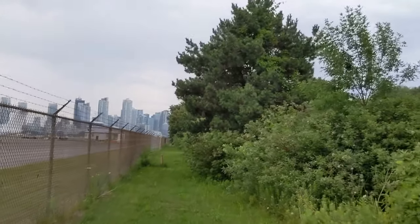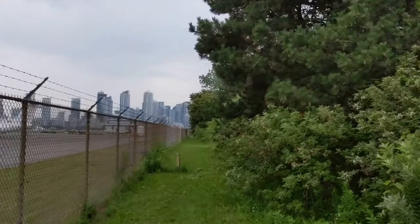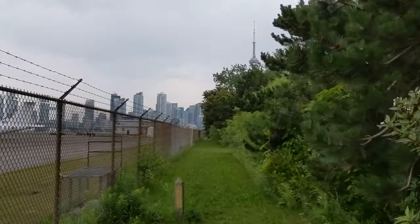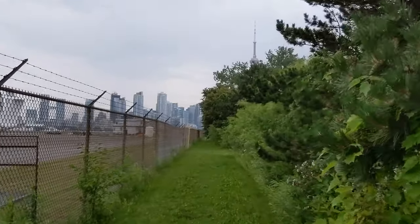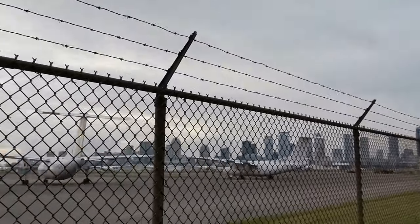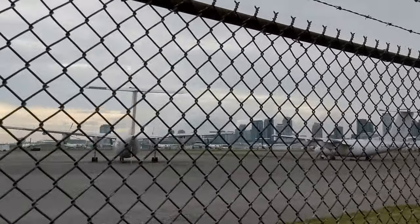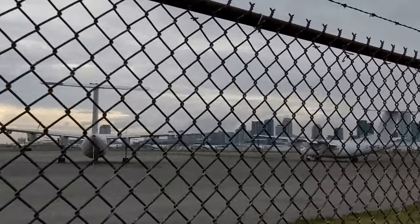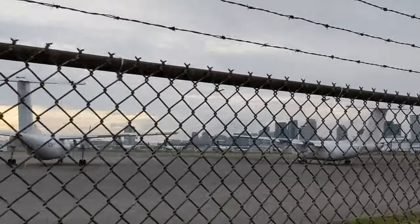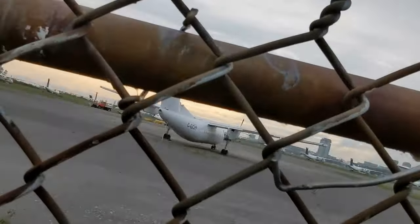So I'll go a little bit farther here, then I'm going to show you some close shots of the planes, and then we're going to continue and move towards the right. Okay, so let's look at these planes from here. And we're looking at a very close view. And let me see if I can show you guys a little more.